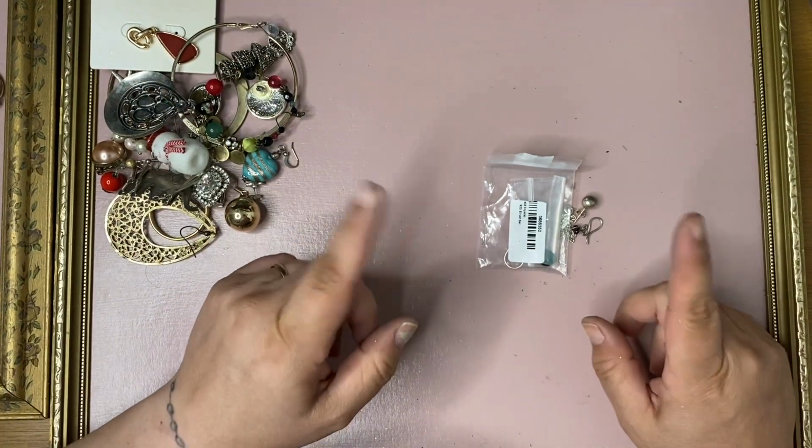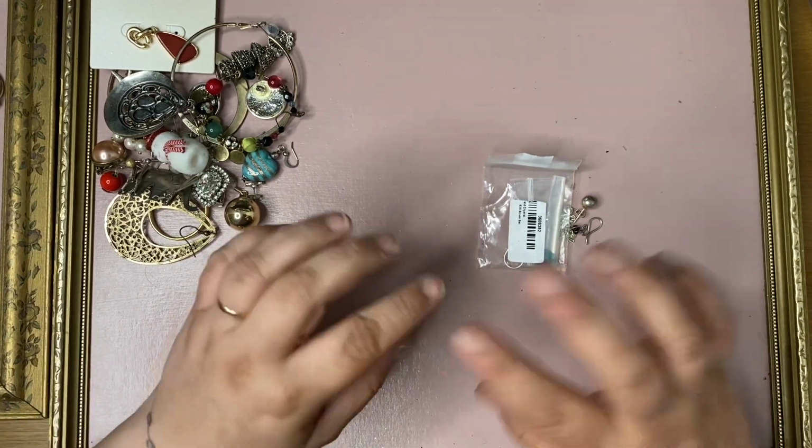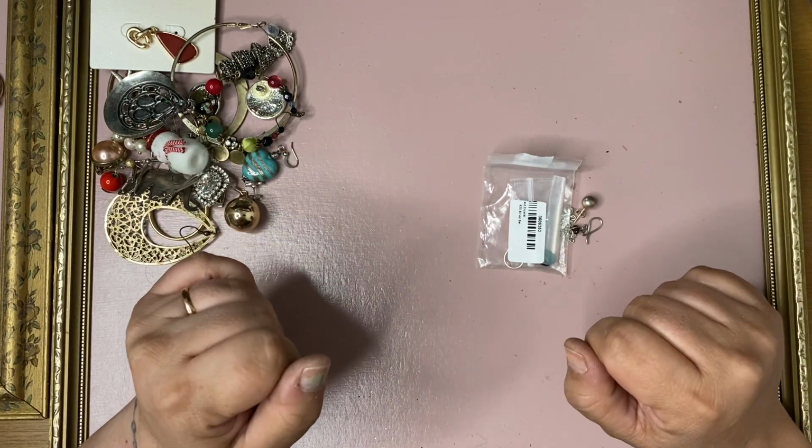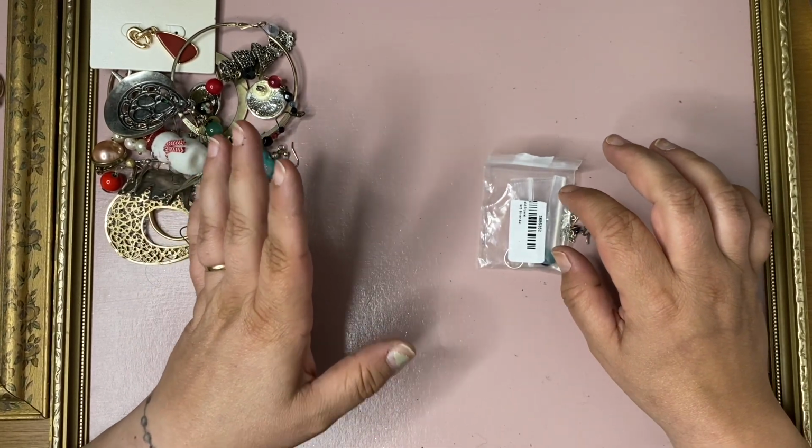I'll do a quick update and upload it straight after this, so we can see all the bits and pieces that I got from the 8 bags, and whether it was worth it.